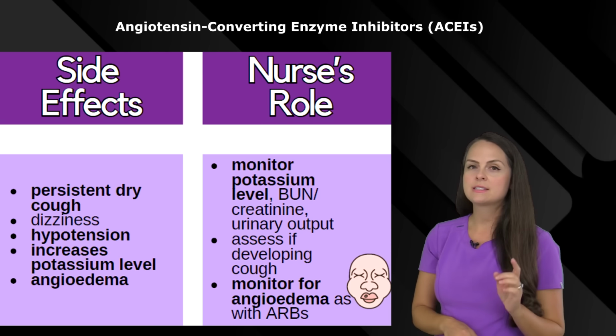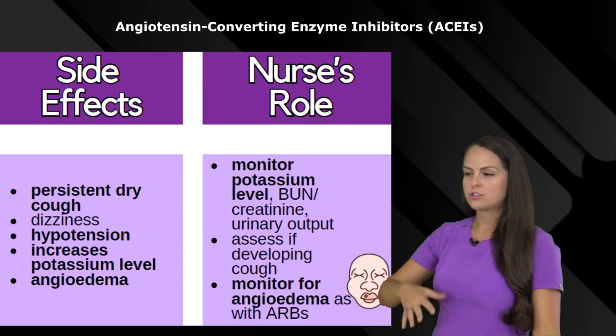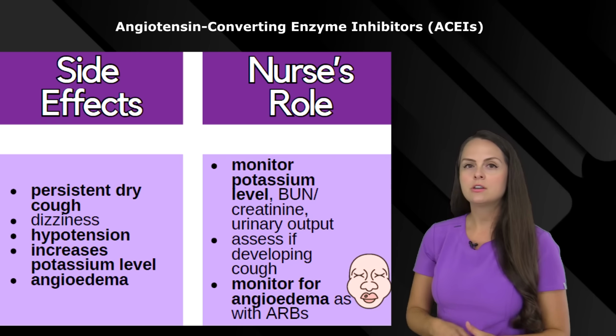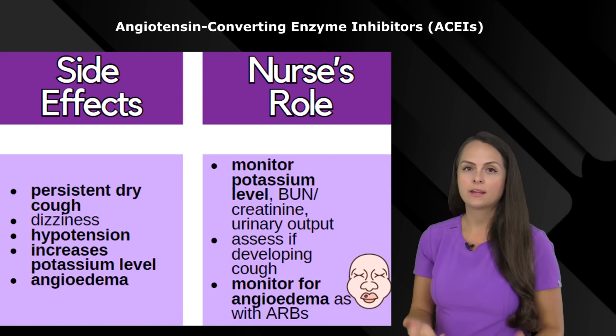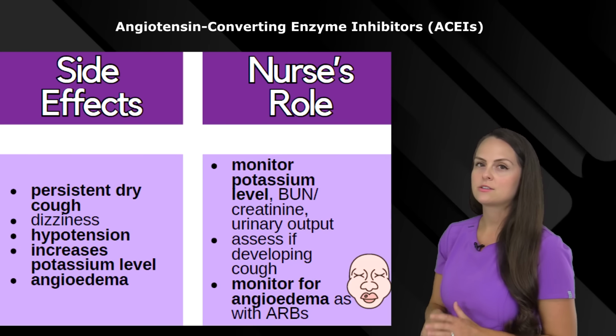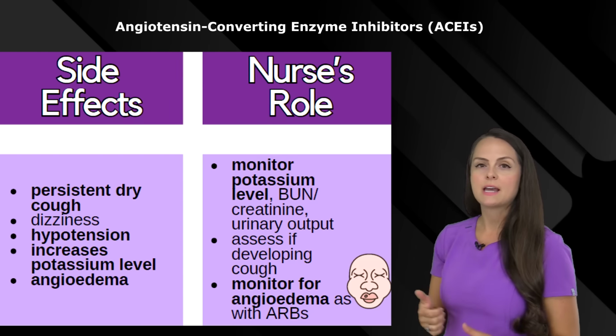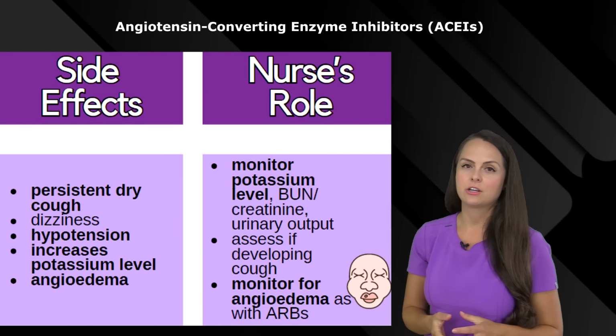Now, the reason for this, they think, is because since we are affecting this conversion of angiotensin 1 into angiotensin 2, we also affect a substance called bradykinin, which increases and leads to this cough. It can also cause dizziness because we're affecting blood pressure, hypotension. It can increase potassium levels and lead to angioedema.